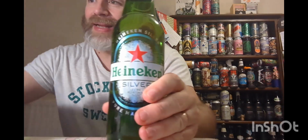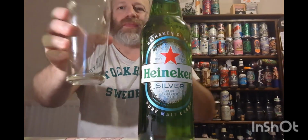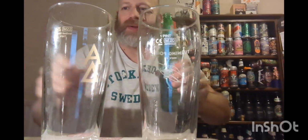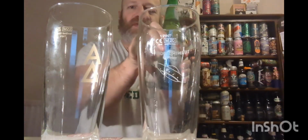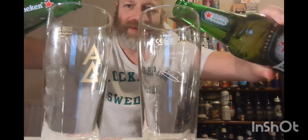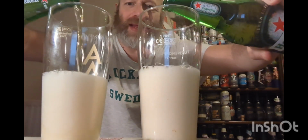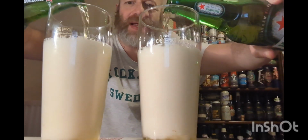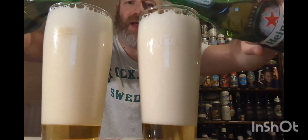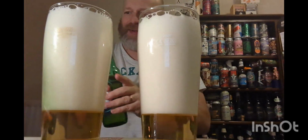So, get the glasses. What we'll do is have them standing. I'm not going to tilt them. We're going to just pour them at the same time. So, we've got the Silver here, and we've got the normal Heineken here. Just pour them in like that and see what we get in terms of the beer settling down. Fill them to the brim. There we go. So let's see who wins the race. Who wins the race? And they're off.